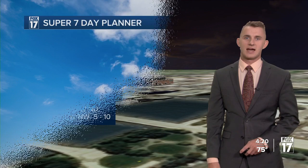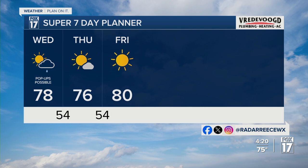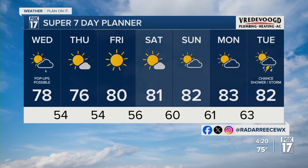So can't rule out an isolated shower tonight, but I think most of us will just sit under partly to mostly cloudy skies with a low of 63 degrees as we enjoy pleasant 70s and humidity continuing to drop. But the weekend, sunshine and low 80s, almost perfect.